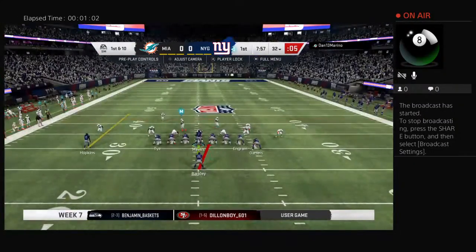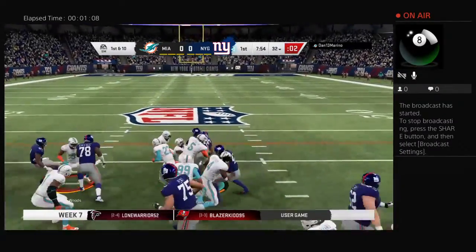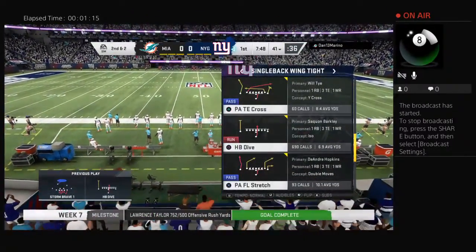From the 32 now, here's 1st and 10. On the ground, this is Saquon Barkley. A good run there on 1st down, and it'll leave them with a 2nd and 2.